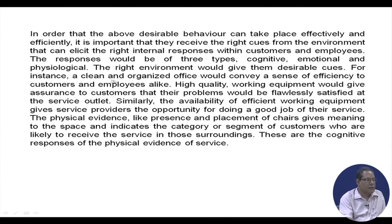For instance, a clean and organized office would convey a sense of efficiency to customers and employees alike. High quality working equipment would give assurance to customers that their problems would be flawlessly satisfied at the service outlet. Similarly, the availability of efficient working equipment gives service providers the opportunity for doing a good job of their service. The physical evidence like presence and placement of chairs gives meaning to the space and indicates the category of segment of customers who are likely to receive the service in those surroundings. These are the cognitive responses of physical evidence of service.